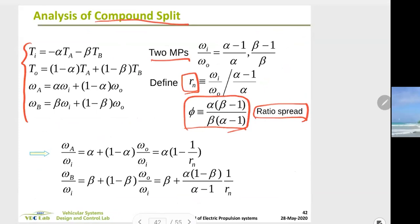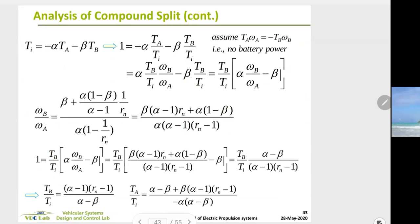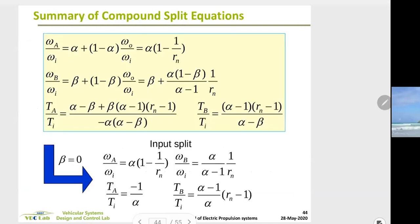So if you do the same analysis, normalize speed, torque, and power, then you get these equations. And then you have torque. You also use this no battery power assumption, and then you can compute all of this. Please take a look. And this is the final resulting 4 equations. Okay. Omega A with respect to omega I, omega B with respect to omega I, torque A with respect to torque input, torque B divided by torque I. So normalized by input. Okay. And again, alpha and beta is given, and Rn is the independent variable, and then everything can be determined.